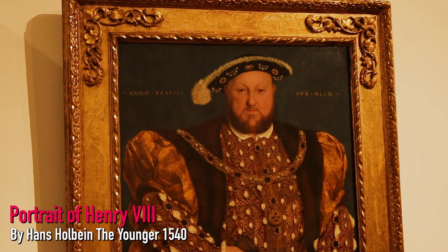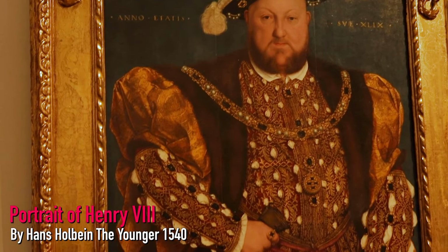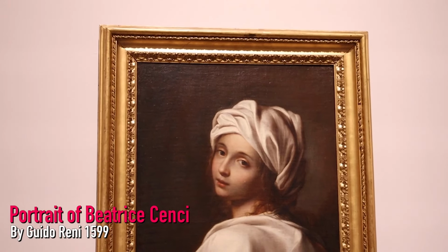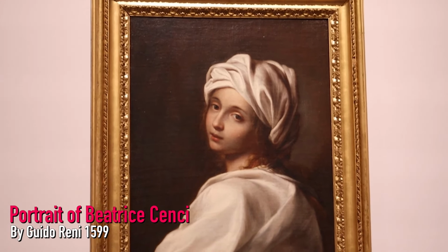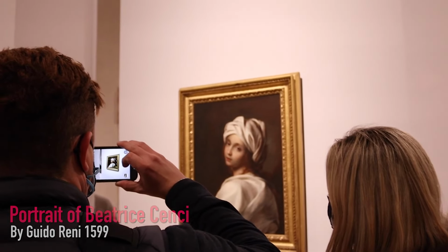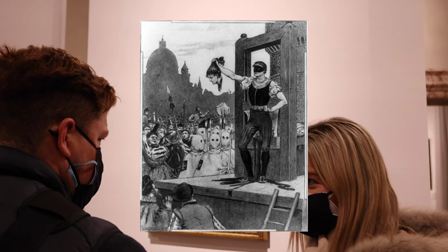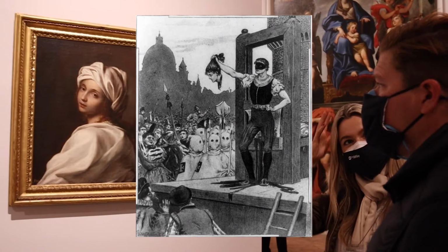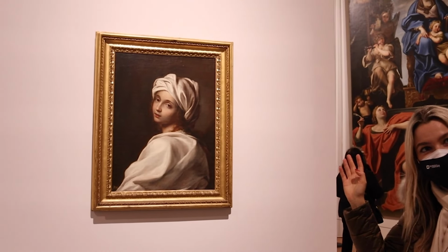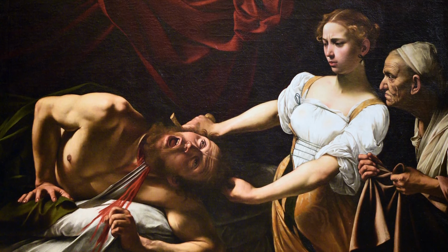I wasn't expecting to see this famous portrait of King Henry VIII of England by Hans Holbein here, but I'll take it. The haunting gaze of the portrait of Beatrice Cenci is one you don't want to miss. Her look is a foreshadowing of the tragic fate that would meet her in 1599 when she was publicly executed after being condemned for having rebelled against the physical and sexual abuse imposed by her father. Caravaggio himself was at the execution and painted his own beheading scene shortly thereafter.